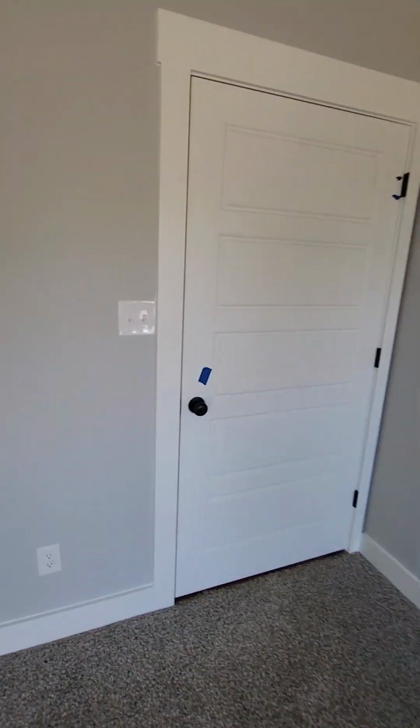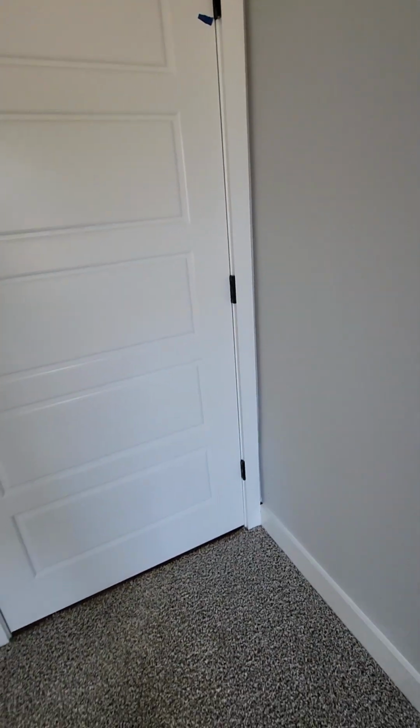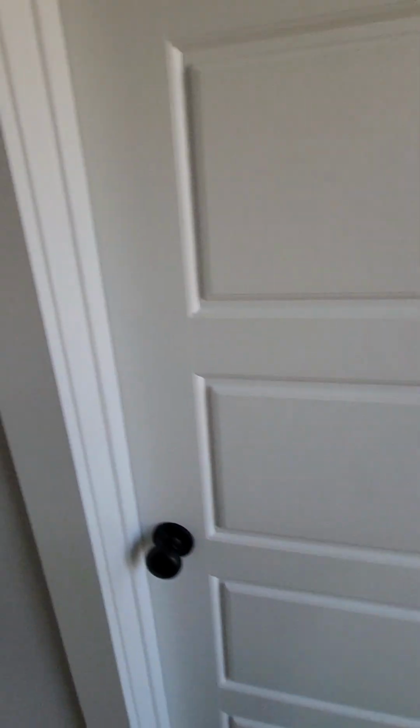In here, we still got the same thing about the trim work. There's so many little marks on the trim, like nail pops or nail marks or whatever, that it looks like they just got painted over and nobody ever sanded them or patched them or anything like that. So when they painted, it just looks like there's nail pops everywhere. And I'm not old enough to have nail pops yet.